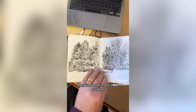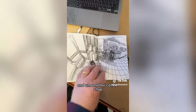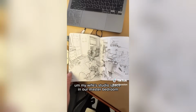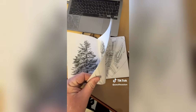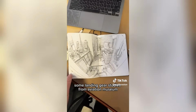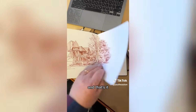There's some more tree studies, just practicing trees. There's our guest bathroom looking in from the outside. And another coffee shop. My wife's studio space in our master bedroom. Another shot of the living room. Some more tree studies. Quite a bit of those in here. Didn't realize how into those I was. Some landing gear studies from an aviation museum. Our bathroom. Another living room shot. Random house. And that's it.